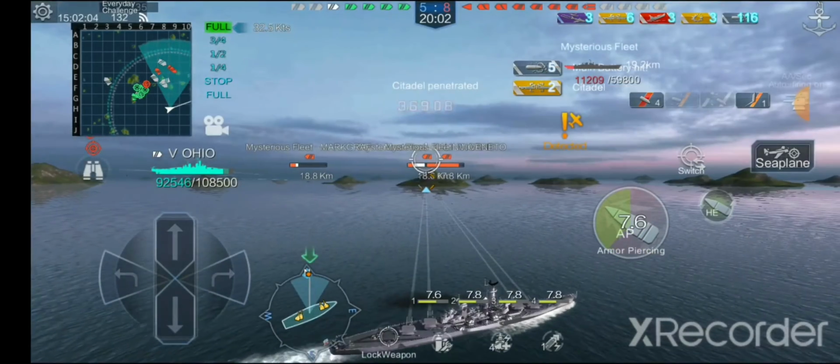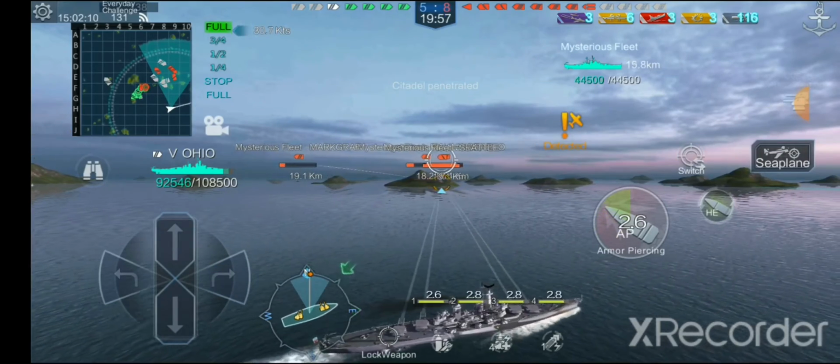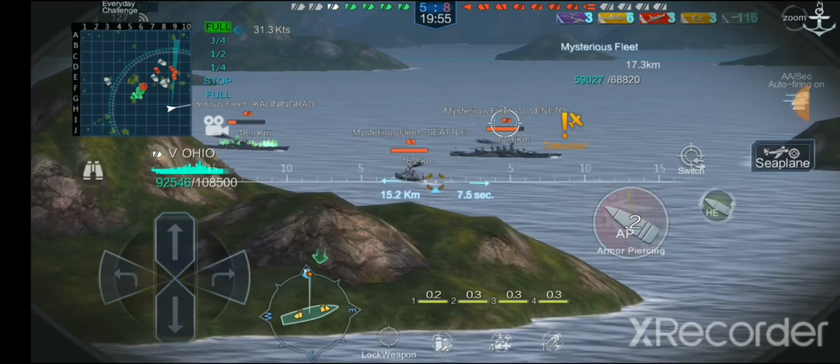There we go. That's what I was looking for. 2 citadels, and she just kind of goes all the way down. Alright, there's one of the cruisers. Not too worried about her.